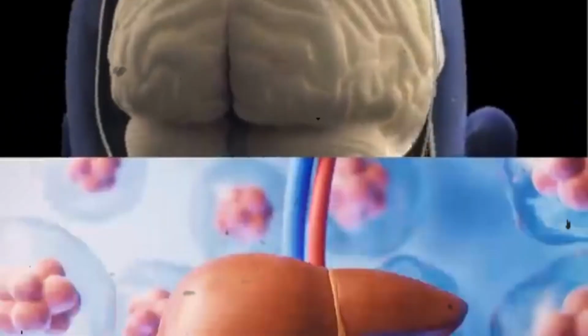Green tea, which is a very popular tea around the world, has the potential to increase stem cells for your brain and for your liver. And on top of that, it can decrease the stem cells for cancer cells, which is a good thing.